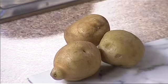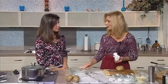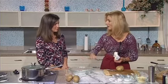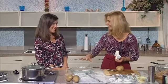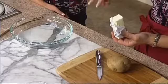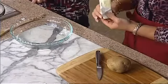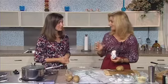And we have a gratin dish. This can be called gratin in French. Gratin means the top is golden, like crusty. Oh, crusty. I didn't know that. Cheese helps make it golden.